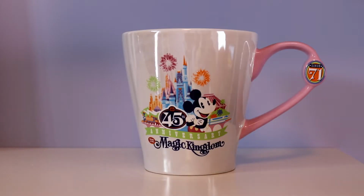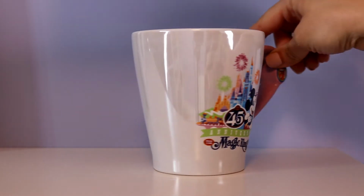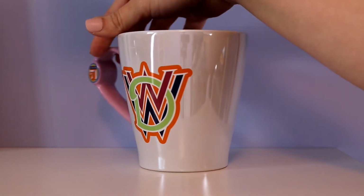It's, again, a huge mug. It's ginormous. I can't get over how big this mug is. When I put 1 cup of tea into it, it looks like a shot of tea inside of this mug. It's crazy. This is the 45th anniversary Magic Kingdom, and on this side it has the Walt Disney World logo on it. I really like this mug as well.